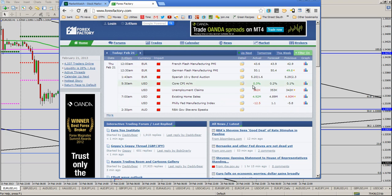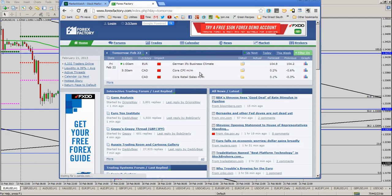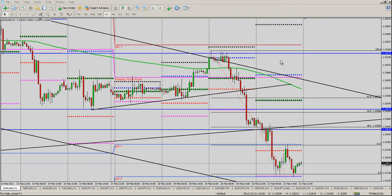As far as all that goes, the core CPI is a little bit better, unemployment a little bit worse, existing home sales a little bit better, Philly Fed a little bit worse. So it's just one of those days. Coming into tomorrow, as far as news goes, we don't have anything left for the U.S. that's of major importance. We have the German IFO happening tomorrow, and that can be a bit of a mover, so keep an eye on Euro pairs. And then we have core CPI and retail sales for Canada, so just keep an eye on those, especially if you're trading Canadian pairs.